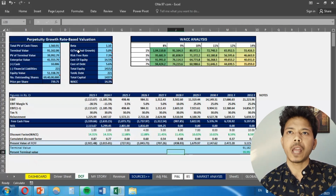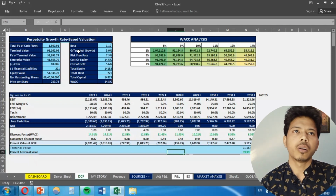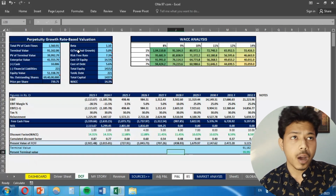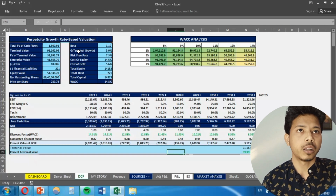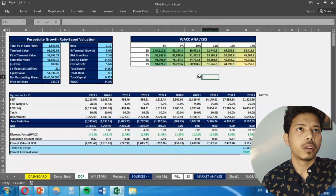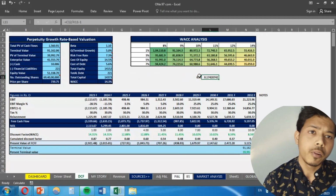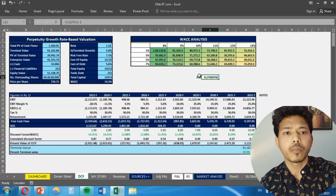After doing all these things, I have come up with a value of 740 rupees per share, and now the share is around 630. So the share is undervalued by around 17% as per my valuation, and I will buy the share again at less than 600 rupees per share. So that was all from my side.